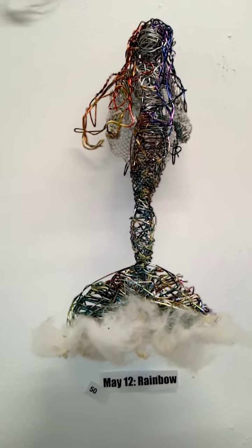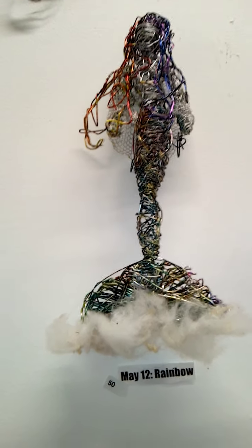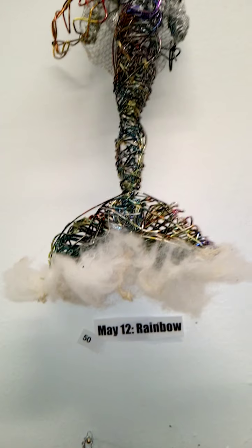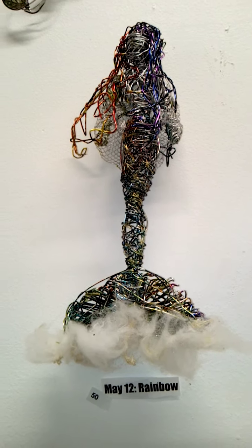This one was different for me. It was rainbow, and so I gave her dreadlocks, which I also hand painted into colors of the rainbow. I also added a cloud feature to her tail to make it look like she was coming from the clouds. There's nothing to say that mermaids are only water-based.